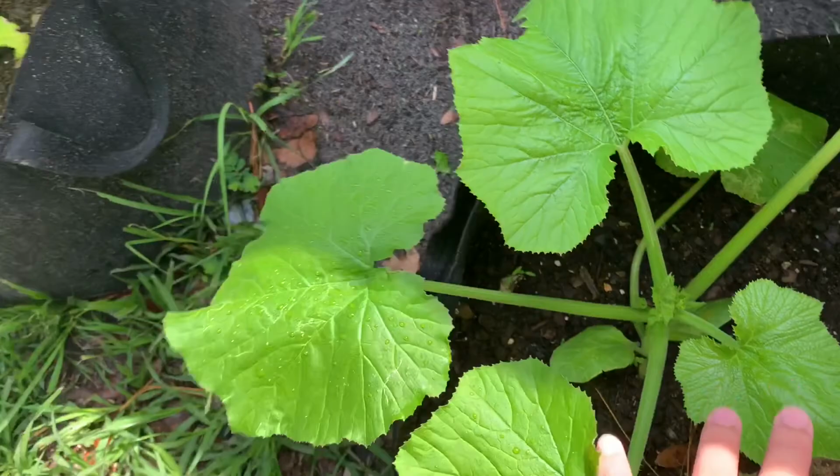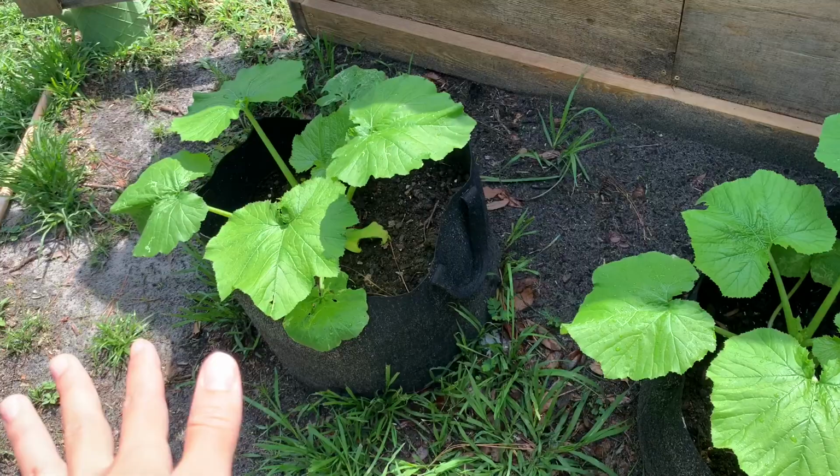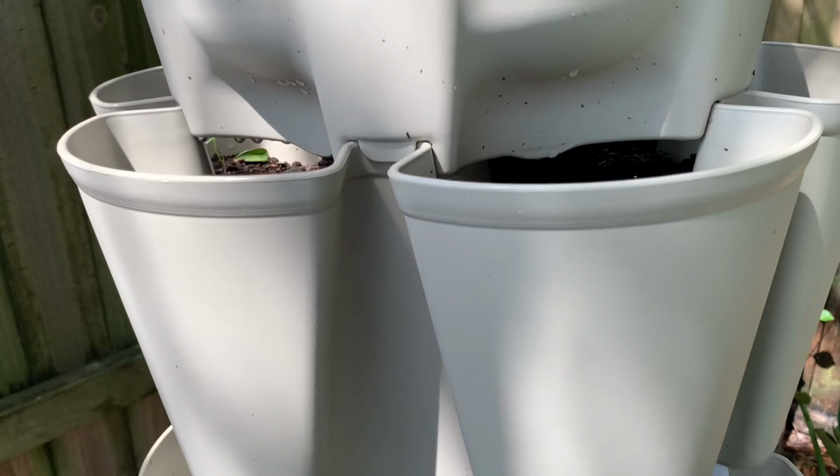Something I'm super excited about that's not in the main garden is these zucchini plants. They're doing great here. They get a little more shade than in the other area. These bags have been amended really, really well with soil. So I'm hoping to start having some blooms on these probably in the next 2 weeks. That's really exciting.